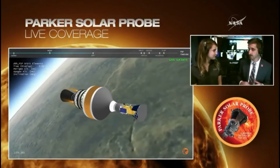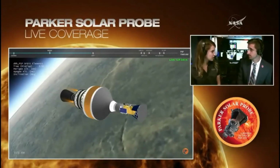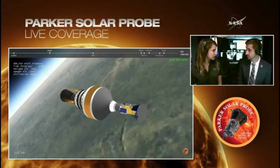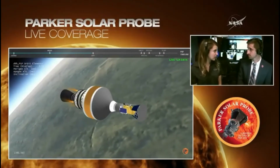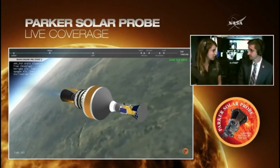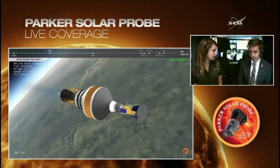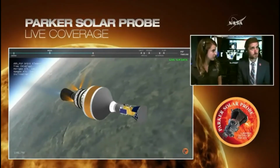Mm-hmm. And can you tell me what's next for United Launch Alliance? Yeah, our team is still working, monitoring data in the launch control room and in Denver as well as here, just looking to make sure everything looks nominal, that the booster performed. They're probably looking at data from the booster and making sure everything looked clear and good there. And as we continue through the flight, they'll continue to do that.